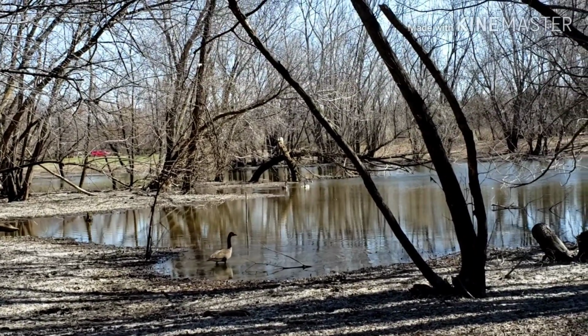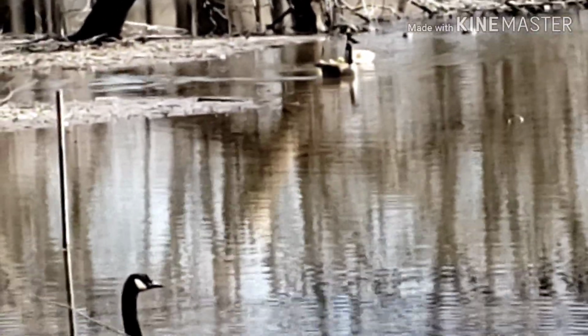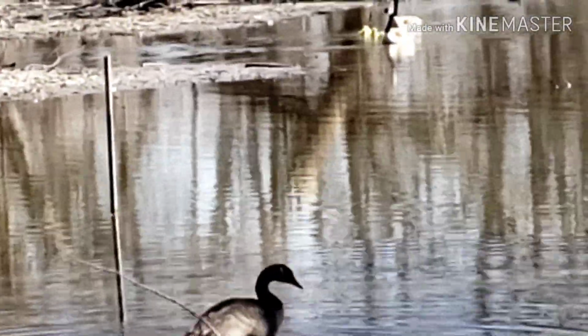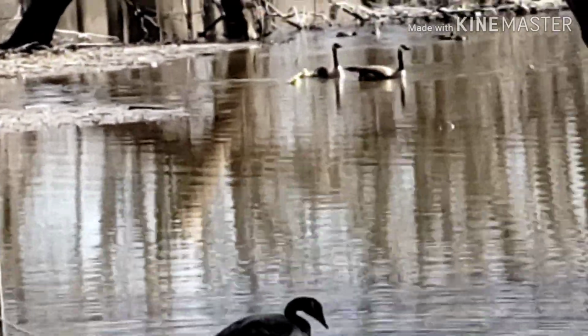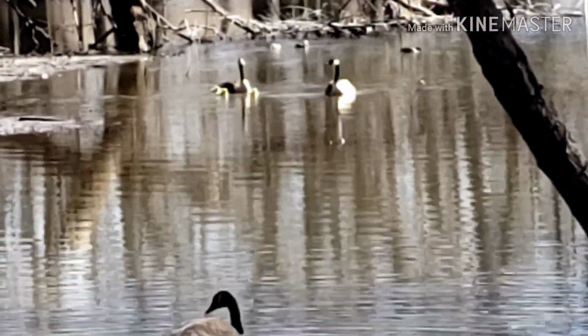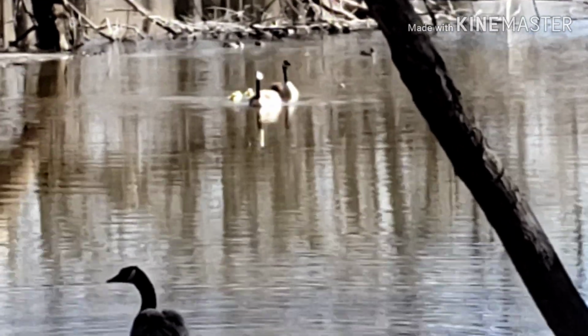Oh, look, there's some babies. Some little goslings. Oh, I wish I could see them closer. Little tiny baby geese. So cute. Look at all those tiny little legs. I love creatures.